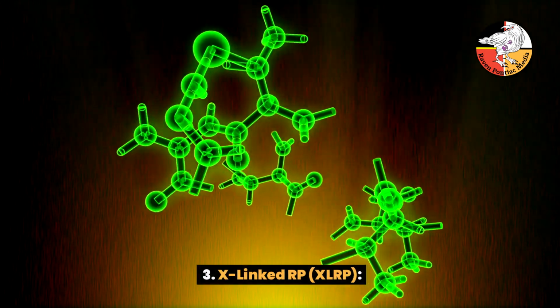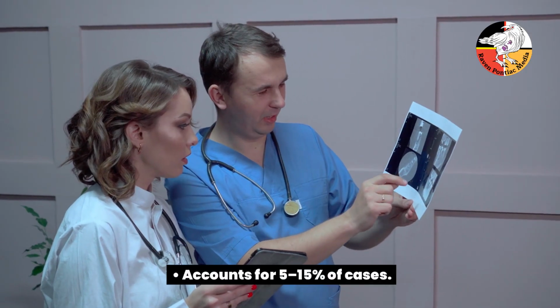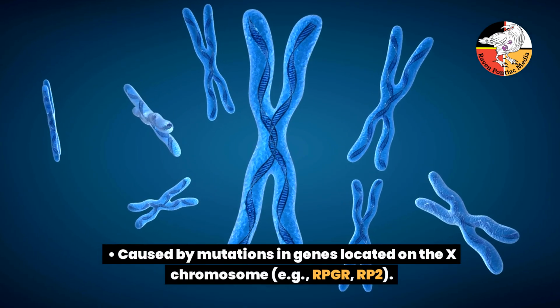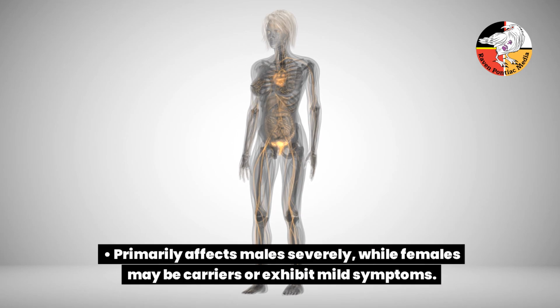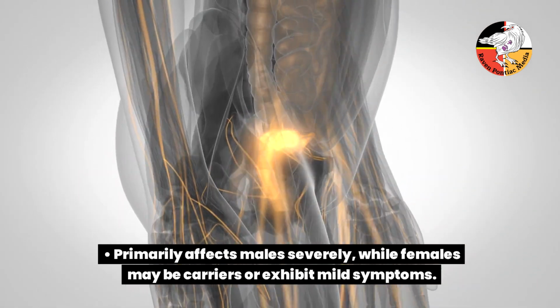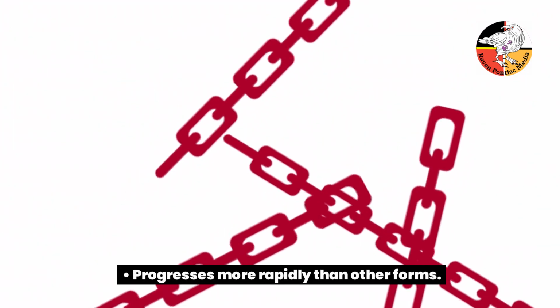3. X-linked RP, XLRP, accounts for 5 to 15% of cases, caused by mutations in genes located on the X chromosome, e.g. RPGR, RP2. Primarily affects males severely, while females may be carriers or exhibit mild symptoms. Progresses more rapidly than other forms.